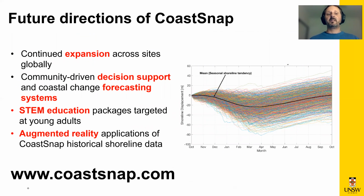So just to wrap up, CoastSnap is continuing to grow. In terms of future directions over the next year or two, we see continued expansion across sites globally. We're always being contacted by new partners, and we're always happy to collaborate with people. Some things we're looking at doing are community-driven decision support and coastal change forecasting systems, with the community directly involved in data collection to develop these. Also some STEM education packages targeted at young adults, so high schools, colleges, and undergraduate education. And we're also looking at augmented reality applications, where we can take the historical CoastSnap data over time and display some of this information through the smartphone.